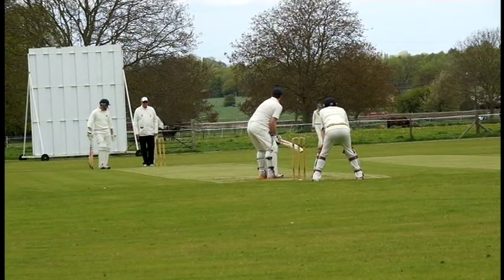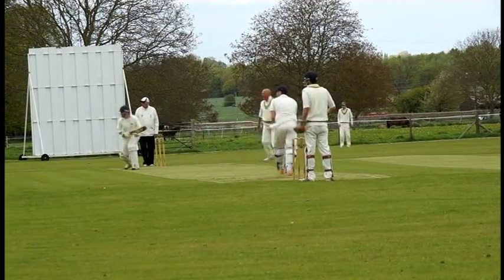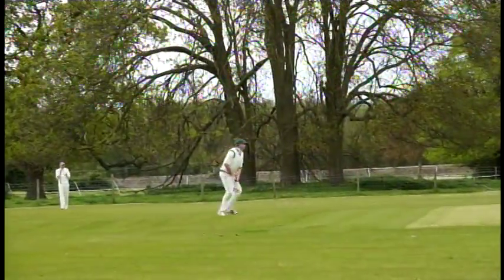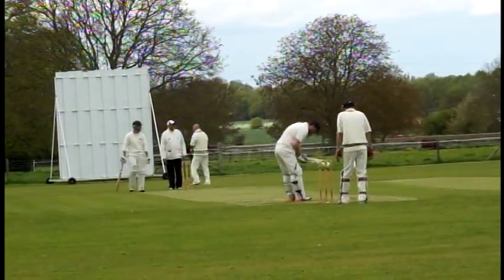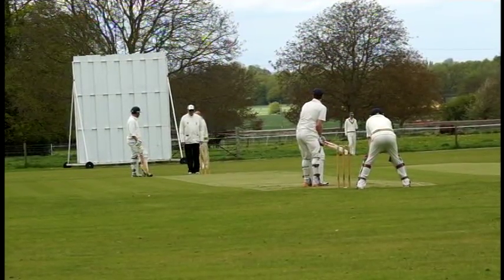As here comes Hall, into bowl to John D. Comes up, bowls to John D. And John D plays it nicely. Well fielded by the man at mid wicket, doing a good job. Good work. Top class cricket here on display. Good fielding, good batting, good bowling.